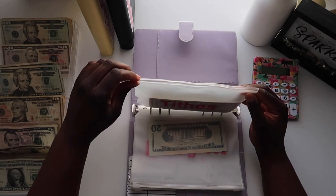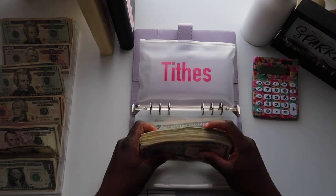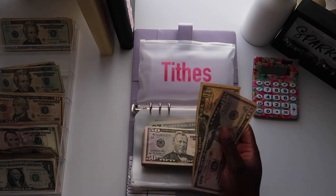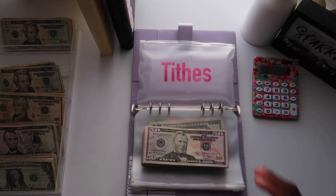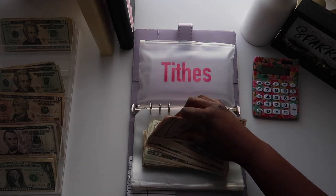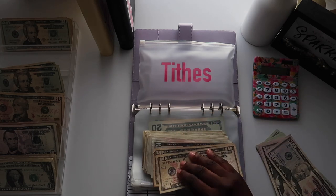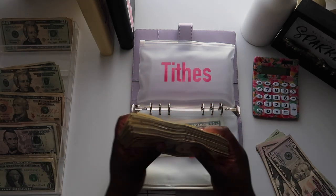Tithes. Oh, guys, I say this in every video, but I need to do the bill exchange, y'all. I need to do my bill exchange because this is getting out of hand. It's getting $66. So $60, $65, $66. And as you guys know, when it comes to this section, say it with me, I do not count my tithes on camera, because this belongs to God. But I will be doing a bill exchange for you guys.